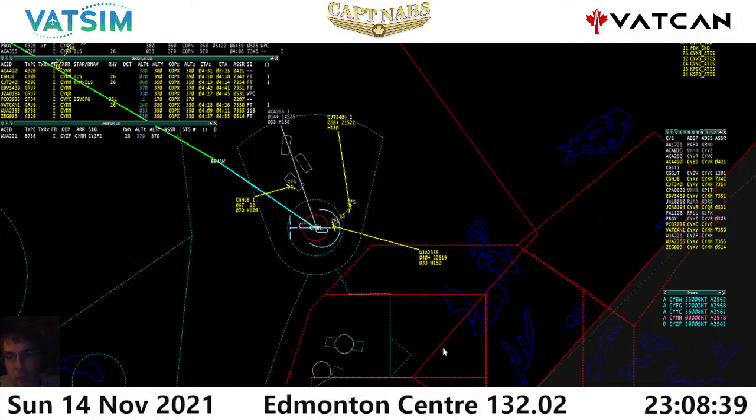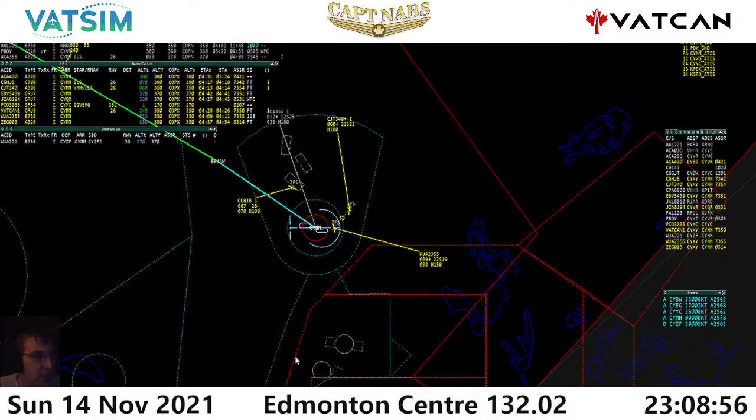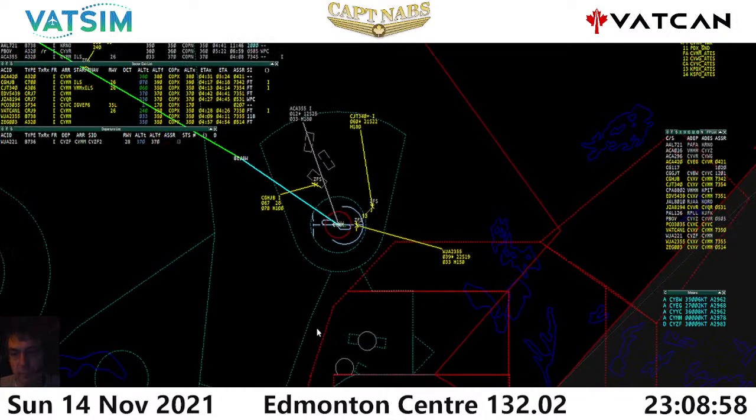WestJet 2355, right turn 230 for the intercept, cleared ILS 26. Right turn 230, cleared for the intercept ILS 26, WestJet 2355. And WestJet 2355, I may have done that a little bit too late. If you go through the localizer, continue the right turn to a heading of 290. You're still cleared the ILS. RVR Alpha is now up to 3500. We'll continue the right turn 290 to intercept, WestJet 2355.